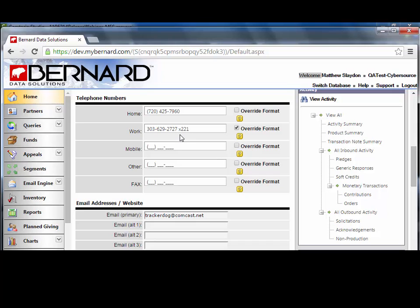Please note that this is input-only formatting. Numbers are stored in the database without the formatting and output as digits only. If the format is overridden by the operator, then we'll store the entire value entered. So for example, the work value will be entered exactly as you see it here. To have a format option set, please contact Bernard Support.